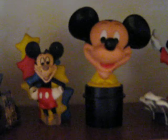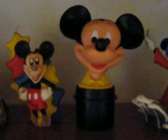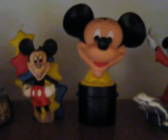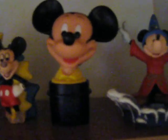And these are really cool Hallmark figures. They all make noise and stuff and move. That's a really beautiful Sorcerer's Apprentice Mickey. Old birthday candle. And this thing is a mystery right here. A friend of mine sent this to me for Christmas. I'm thinking it's a late 70s or early 80s Mickey that goes with some kind of toy. I have no idea. I looked it up and I couldn't find anything on it, so. There's another Sorcerer's Apprentice Mickey.